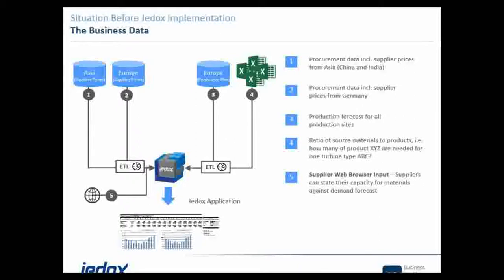The fifth thing that's actually very interesting, that's the little globe there in the left-hand corner at the bottom. Basically, I said earlier that it's all well and nice if you know that there are cheaper suppliers in China, but obviously you need to know their capacity, because otherwise you don't know whether you can actually shift your demand to some of these suppliers. So JEDOX actually comes in two instances. One is in Excel, which I will show you briefly in a minute, and the other one being on the web.